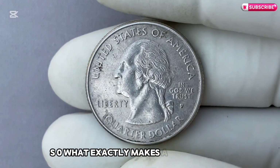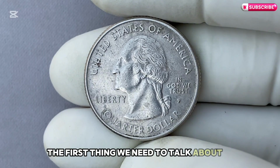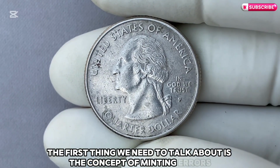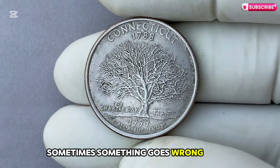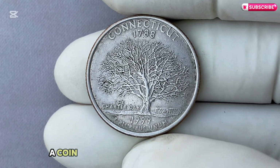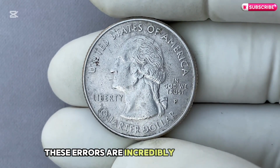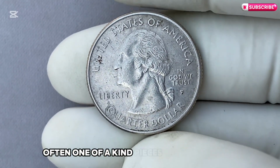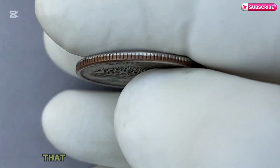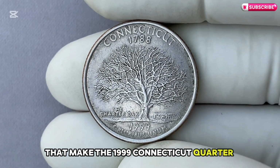What exactly makes a Connecticut Quarter from 1999 valuable? The first thing we need to talk about is the concept of minting errors. When the U.S. Mint strikes coins, sometimes something goes wrong in the process, and the result is a coin that doesn't meet the standard specifications. These errors are incredibly valuable to collectors because they are rare, often one-of-a-kind pieces that stand out from the rest. Let's talk about a few of the errors that make the 1999 Connecticut Quarter so special.